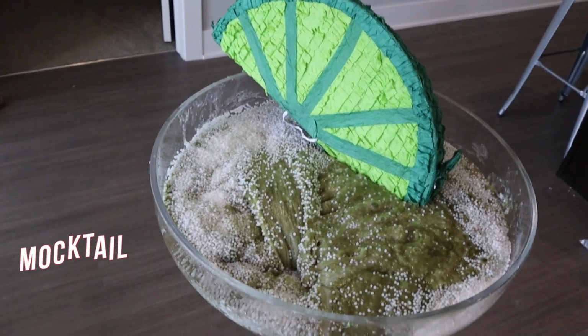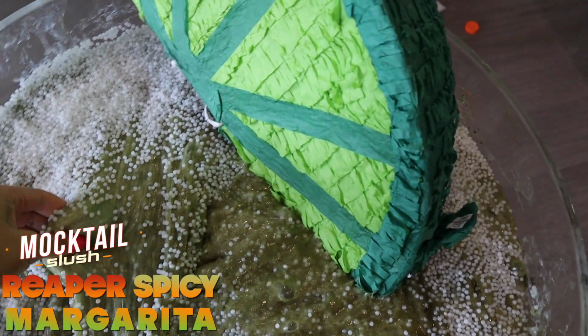Then we have this lime on top of here. Looks so realistic.